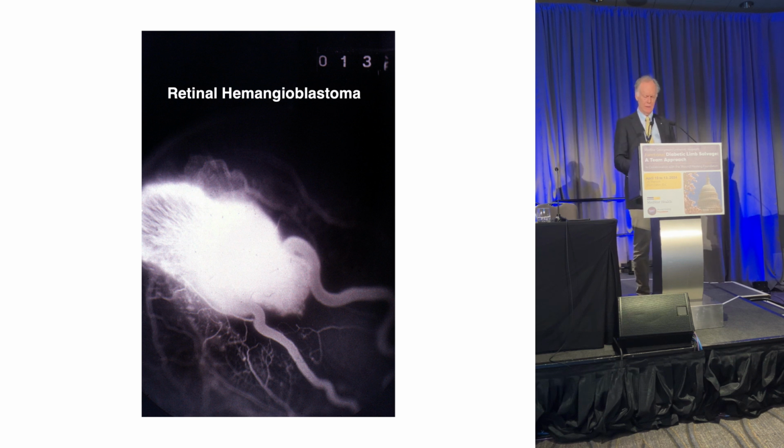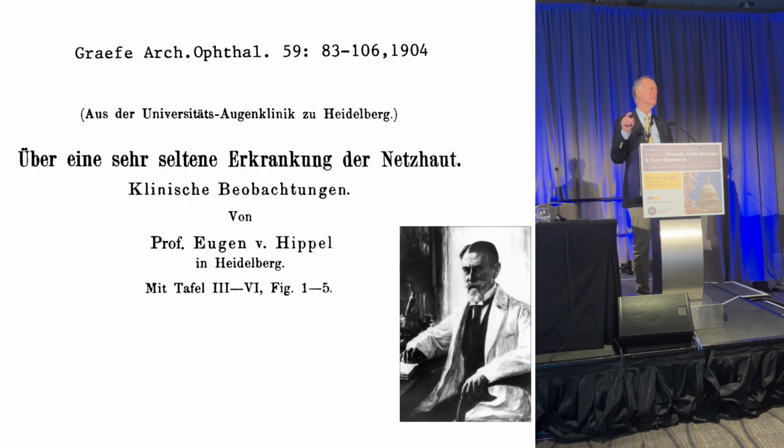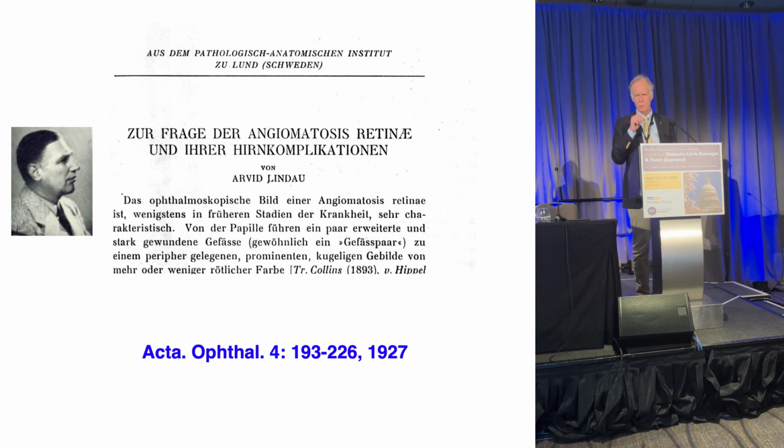Now, ironically, Treacher Collins' paper was largely overlooked, however, because this was the great descriptive era in medicine. And if you could read only one literature during the great descriptive era in medicine, you read the German literature. In fact, I was probably one of the last high school students in America back in the 70s who was told if you want to go into medical school, you should study German. So I actually studied German for 3 years. So Eugen von Hippel described a very similar family, but he had the benefit that he published in a German language journal, as did Arvid Lindau, a Swedish pathologist, neuropathologist.